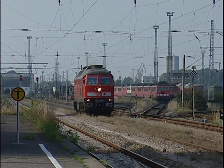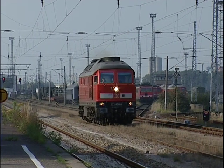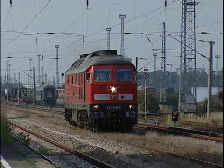Re-engined Class 232 number 233450 runs from the depot and out towards the departure sidings.